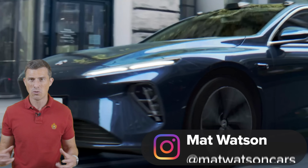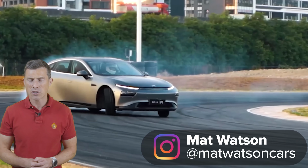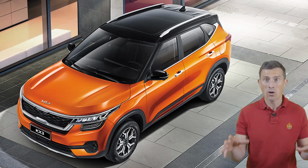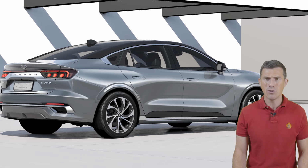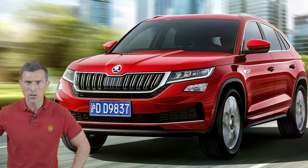China has a massive car industry, and in the past it's basically just sold its own cars in its own market, but now it's starting to branch out because brands such as Geely, Lynk & Co and Nio are selling cars in Europe. Also, the European car manufacturers have been keen to sell cars into China because it's such a huge market, and they've built specific cars for China that we don't actually get in Europe. And in this video, I'm going to give you an A to Z list of the coolest cars that China gets that we don't. Let's do it.